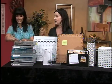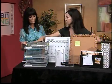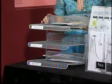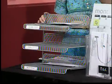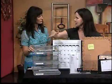Let's start with this, because I see three things. Well, this is off my own desk. I couldn't live without this. It's my to-do now, to-do later, and bills to pay. Obviously I usually have a lot more stuff in here, but every day I check my to-do now. It is my action center. If there's something that needs to be done, I do it. I put it by my keys, I get it done.